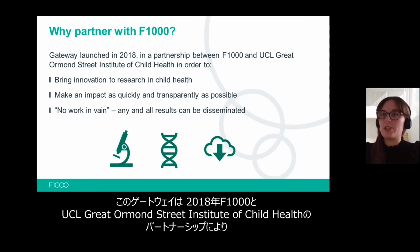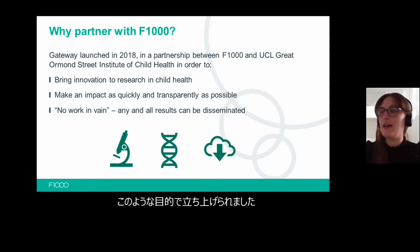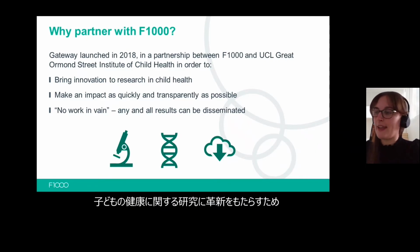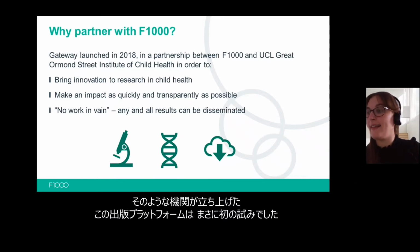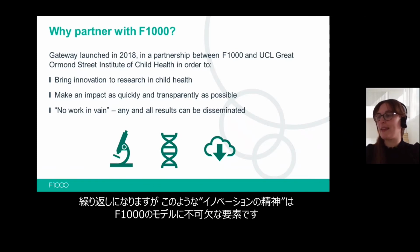The Gateway was launched in 2018 in a partnership between F1000 and UCL Great Ormond Street Institute of Child Health in order to bring innovation in research to child health. The Institute have a strong and proud history of innovation in the field, leading the way in preventative medicine, clinical genetics, and transplant technologies. Fittingly, this was the first publishing platform of its kind launched by such an institute. This spirit of innovation is an integral part of the F1000 model.